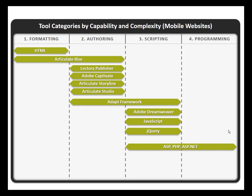And Matt? So next I'm going to talk about, if you want to pick tools to develop, as we've been talking some already, what's the right tool to use to develop mobile learning. This first chart I'm showing is not for apps but for mobile websites. I divide up the tools here into categories: formatting, authoring, scripting, and programming. And further to the left is easier to use.